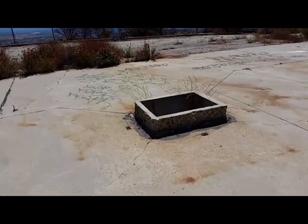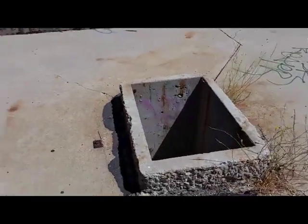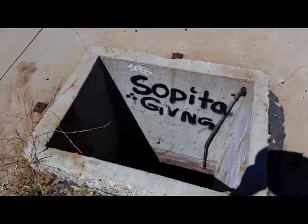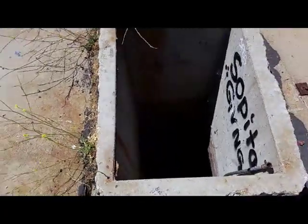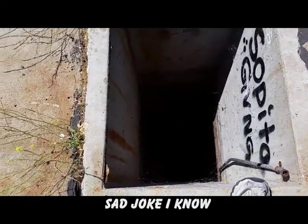The next item you're going to see are the holes left for the swamp coolers, which are pretty much all over the place. Oh, so Pita is giving? I wonder what it is she's giving. And when she's giving it, I wonder if it's good.